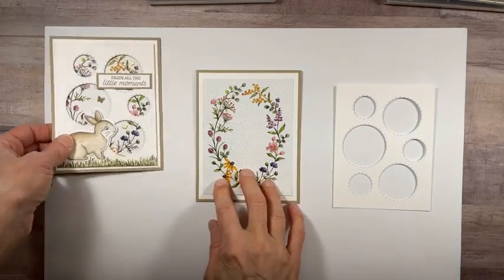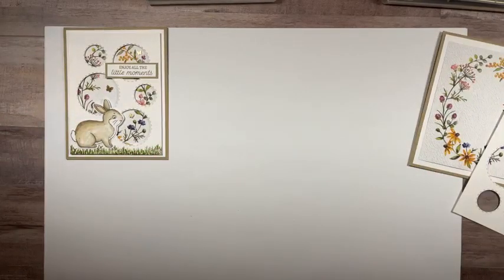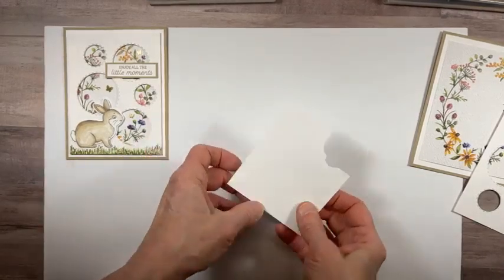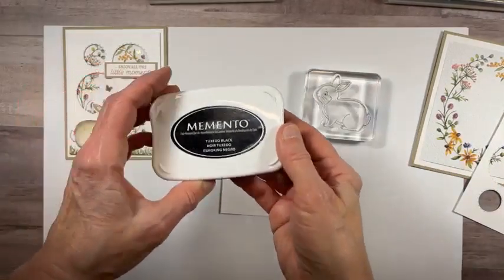All right, so we're going to set that to the side, and we'll stamp our bunny. And I've got just a piece of scrap white here. And I'm going to be stamping my bunny in Memento Black.